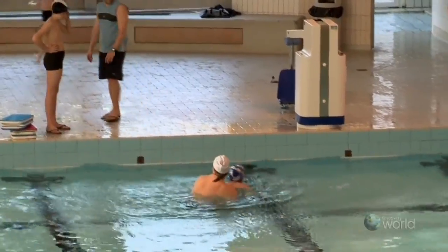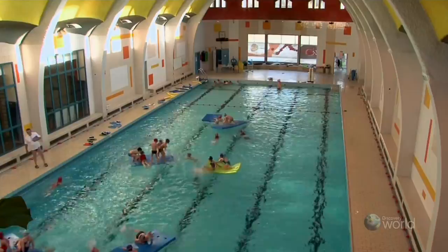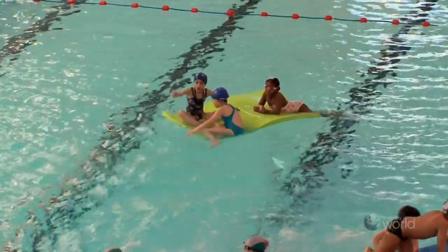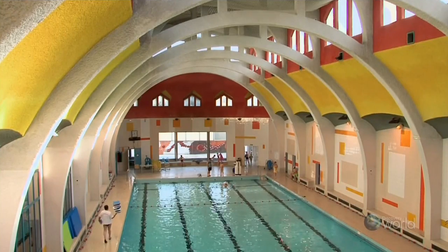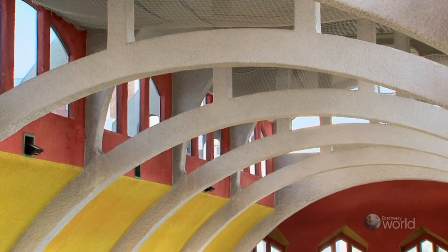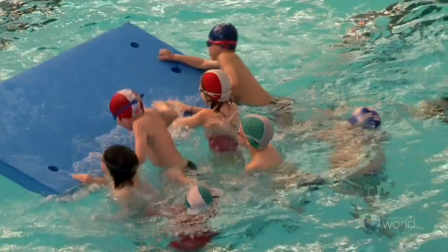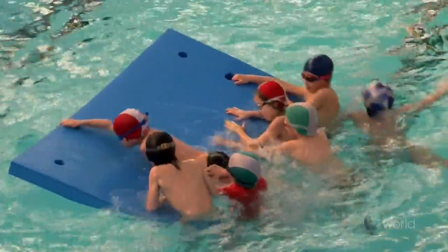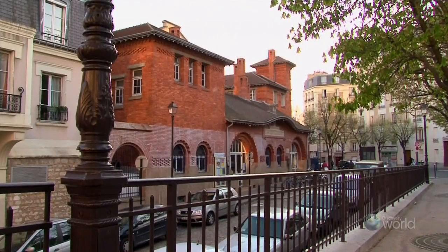There are 2 outdoor pools, an indoor pool and a solarium for sunny days. The indoor pool features architecture unique for Paris, with a vaulted ceiling supported by 7 concrete arches, which rises to nearly 17 meters high. The waters of La Butte aux Cailles are the pride of the neighborhood. Each year, many tourists visit here to swim in the pool, which is listed as a historical monument.